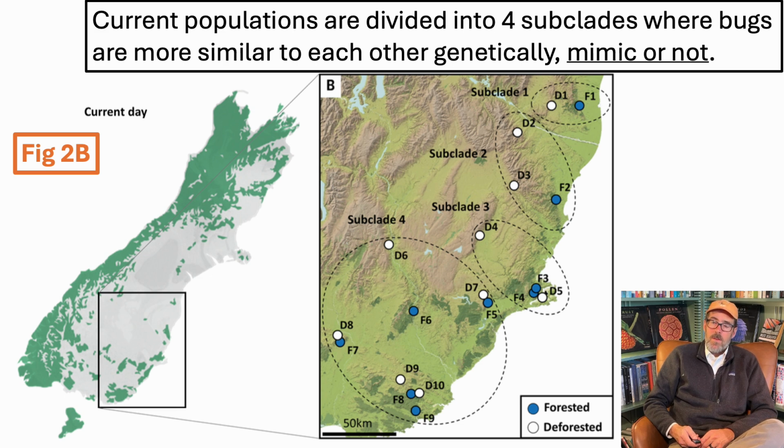The current populations on the South Island down there by Dunedin are separated into 4 populations, or 4 clades: clade 1, clade 2, clade 3, and clade 4. And we'll see this on the next slide, where they genetically co-segregate amongst those 4 clades. What's interesting is that the mimics and non-mimics segregate together within each of these clades. Within each of the clades, there's forested and deforested habitat, but it's not the case that the bugs in the forested habitat are all more closely related. Well, I should say the bugs in a subclade are all more closely related, whether they're in forested or deforested habitat. And we'll see that on the next slide.